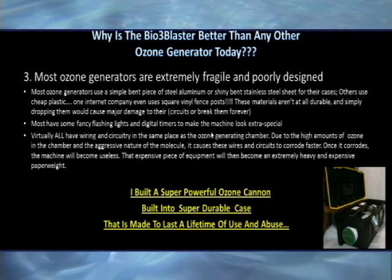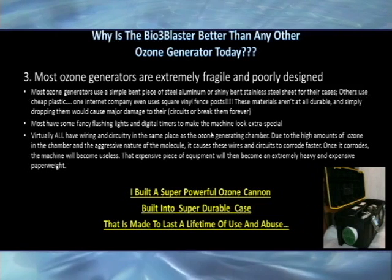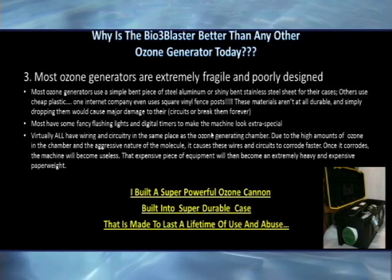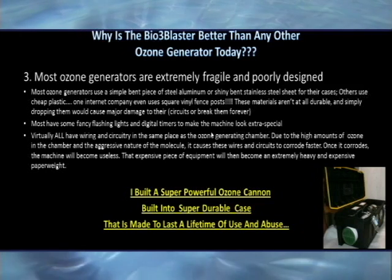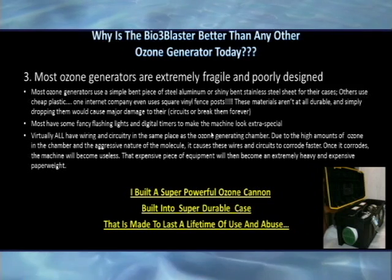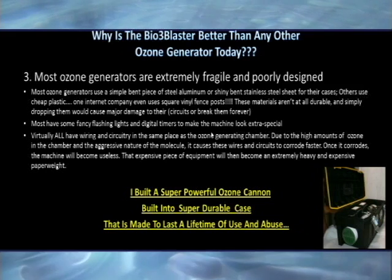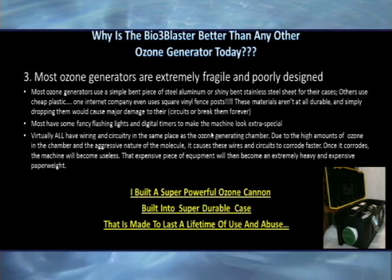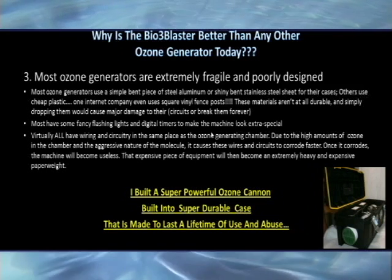Many of them have fancy flashing lights and complicated digital timers to make the machine look extra special, and virtually all of them have the wiring and the circuitry in the same place as the ozone generating chamber. Folks, due to the high amounts of ozone in the chamber and the aggressive nature of the molecule, it absolutely causes the wires and the circuits to corrode faster. And once it corrodes, the machine will become absolutely useless. That expensive piece of equipment will then become no more than an extremely heavy and expensive paperweight.